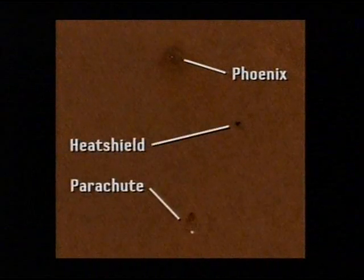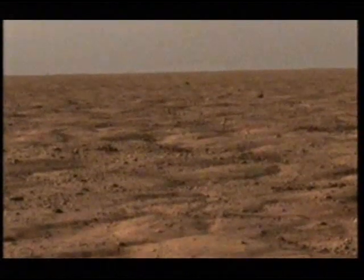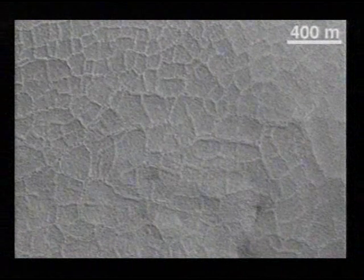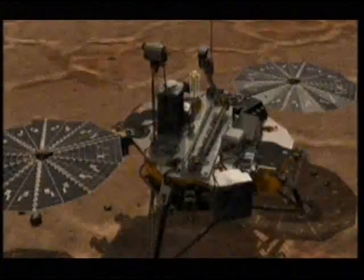Circling overhead, Mars Reconnaissance Orbiter managed to capture this amazing image of Phoenix during its descent, and later saw its parachute and its heat shield on the surface. The view from the lander shows the Martian Arctic to be flat and nearly featureless, but you can see patterns called polygons. These are caused by the continual expansion and contraction of the ice under the surface, and it's this ice that Phoenix has been sent to sample.